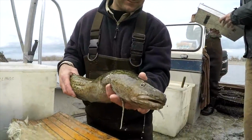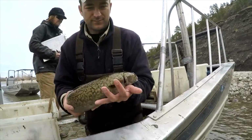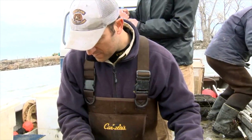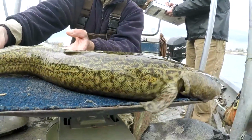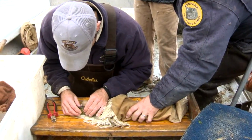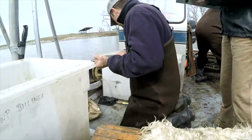The burbot is unlike any other fish in the world. Also known as ling, it is the only freshwater member of the cod family. A popular game fish, sought for the dinner table, it's also a native fish biologists want to know more about. We didn't really have much information on the fishery itself, not size structure, not kind of any relative abundance. So this is aiming to really take a good look at the population to see where we're at and make some decisions based on that. Some of these decisions may include habitat work and regulation changes. But the main goal of these ling efforts is to create a better fishery for Montanans.